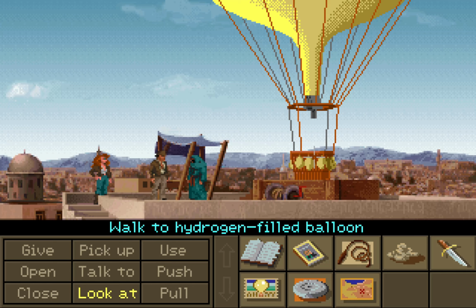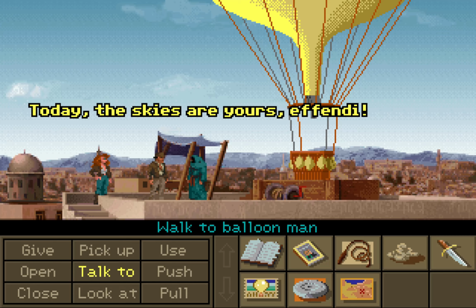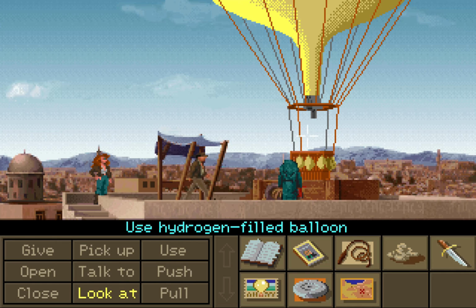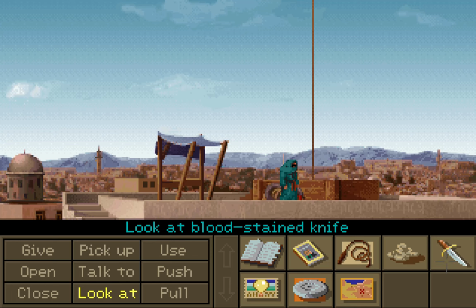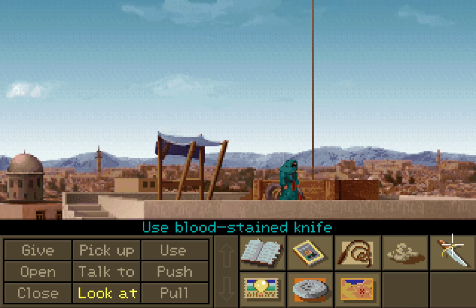Stop! Will this do? A valuable all-day pass. Today, the skies are yours, Effendi. It keeps the balloon from drifting away. We're free!